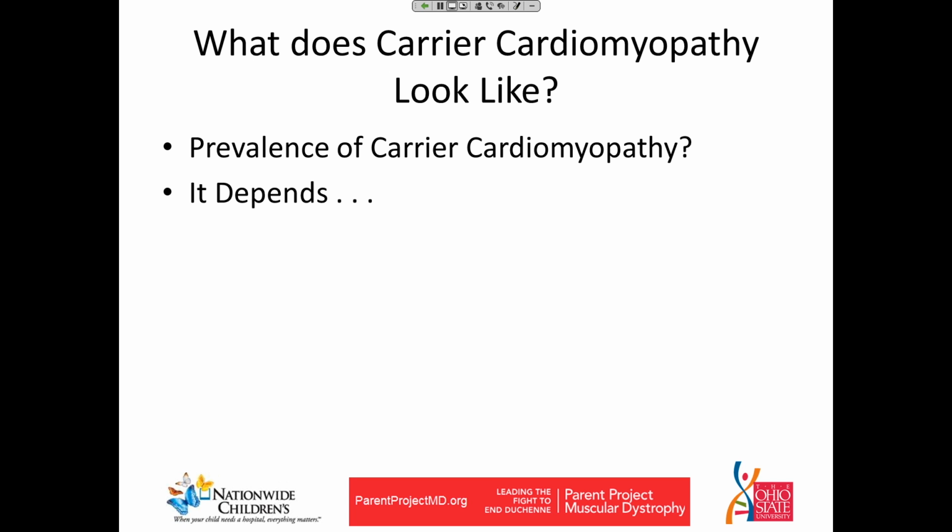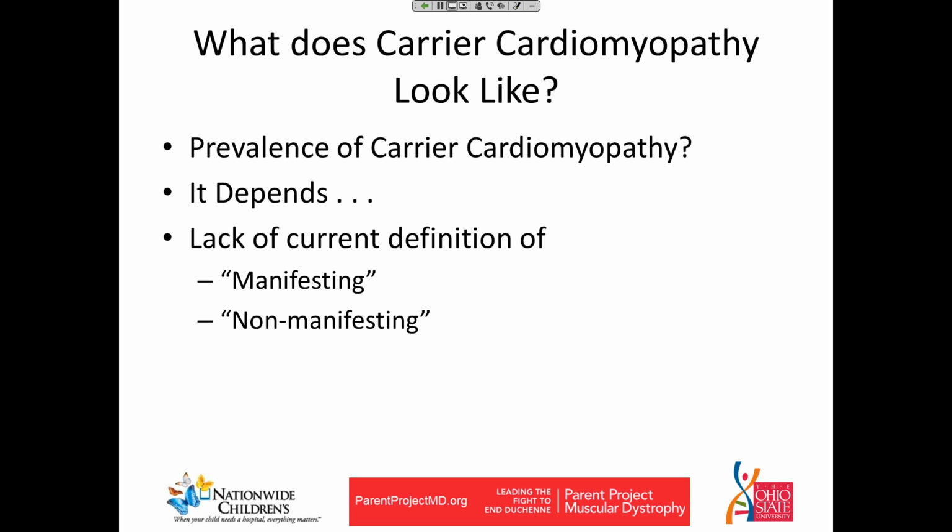So what is the prevalence of carrier cardiomyopathy? And I think that this was the hardest place to start. It all depends. Like we mentioned before, there is really no current definition of manifesting versus non-manifesting.